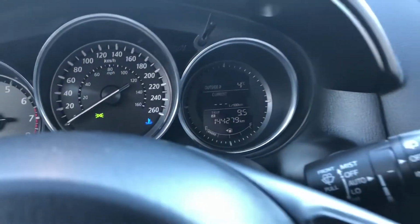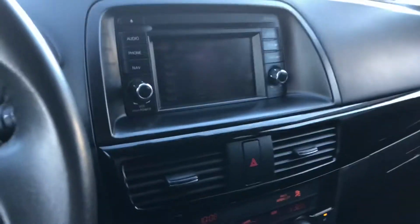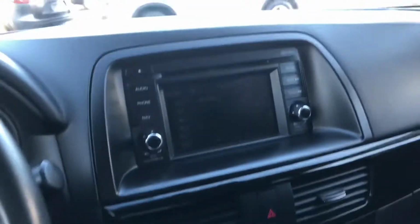As you can tell, 144,000, but it still runs like new. Let's just tone this down. I had the heater up because, like I said, it's like 4 degrees in here. I'm just wearing a suit, it's pretty cold. Let's just turn on the screen.